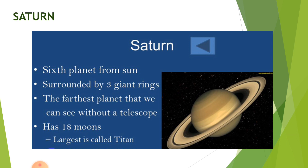Saturn, 6th planet from the Sun. It is surrounded by 3 giant rings. It is the farthest planet that we can see without a telescope. It has 18 moons, and the largest moon is called Titan.